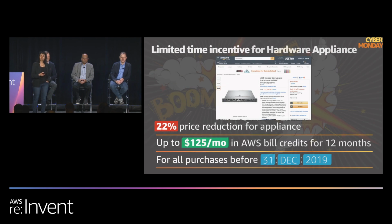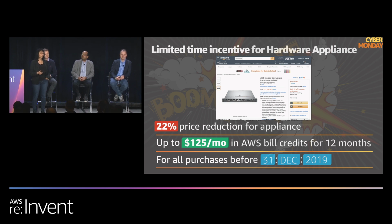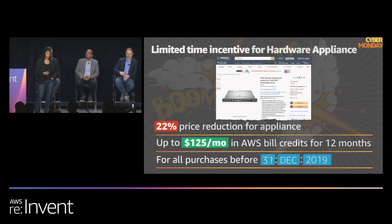Also, just a quick thing, the hardware appliance we introduced in partnership with Dell. So we have a promotion, thanks to the partnership with Dell, where there is a discount on the price of the appliance for the next few weeks. And you also can get credits on the data transferred through these appliances. So talk to us more if you have more questions on this later as well.